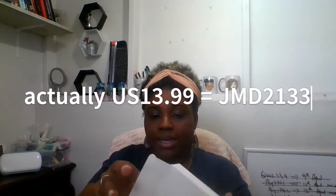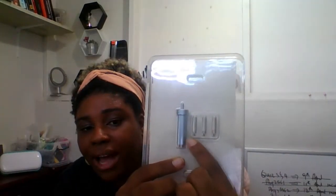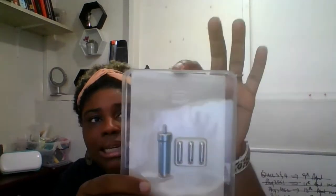So inside the kit, let's see if I can get that out. So here we are. We have the Cricut housing, and you have the fine, medium, and large tips. You would use the fine, medium, or large depending on the size of your design. If you're going to be using a design that is very intricate, then you're going to want to use the fine tip.